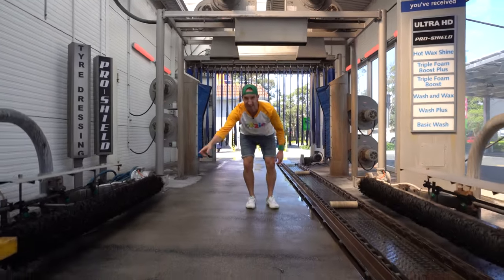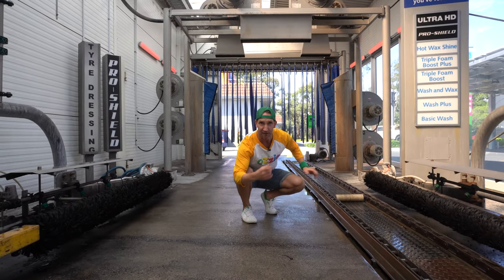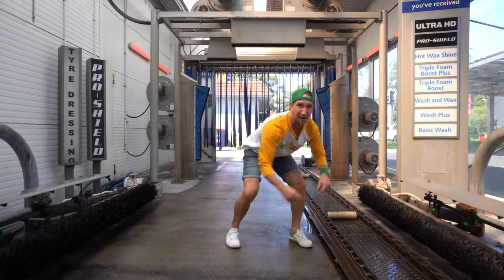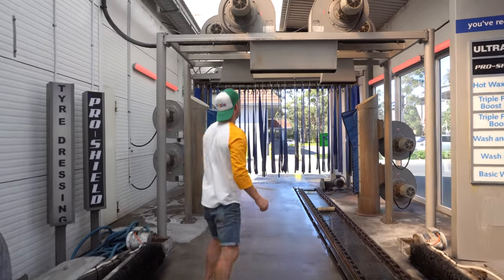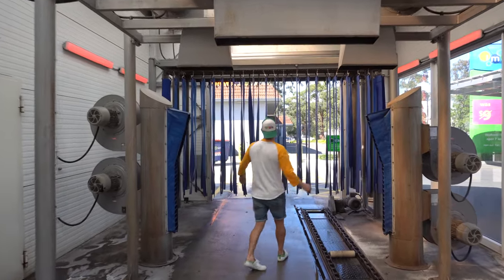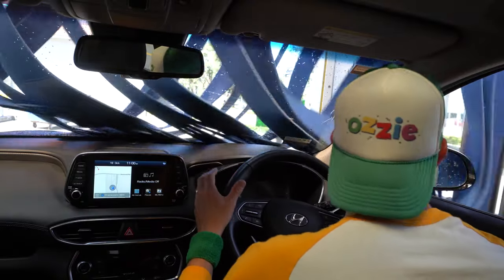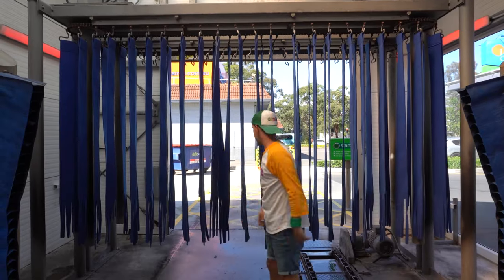This bit here, see how it's on either side and it's down low? What do you think that could be for? What's down low in the car? It makes it drive. The wheels, good job kids. So this is gonna make the wheels and the tires really shiny. All right, so once we've done that, we're gonna have the dry. And then the last bit of these nice, super smooth bits of material, and that's gonna just dry off any of the droplets that the dryer didn't get.